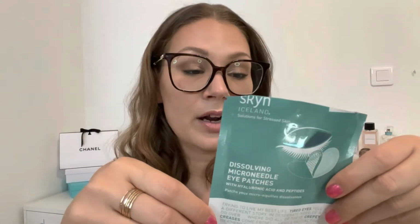Then last up, I have the Skyn Iceland Dissolving Microneedle Eye Patch. And so this only comes with one. You wear it to bed. It kind of has little microneedles, hence the name. So it kind of feels a little bit prickly. And you wear it overnight and then in the morning take it off.